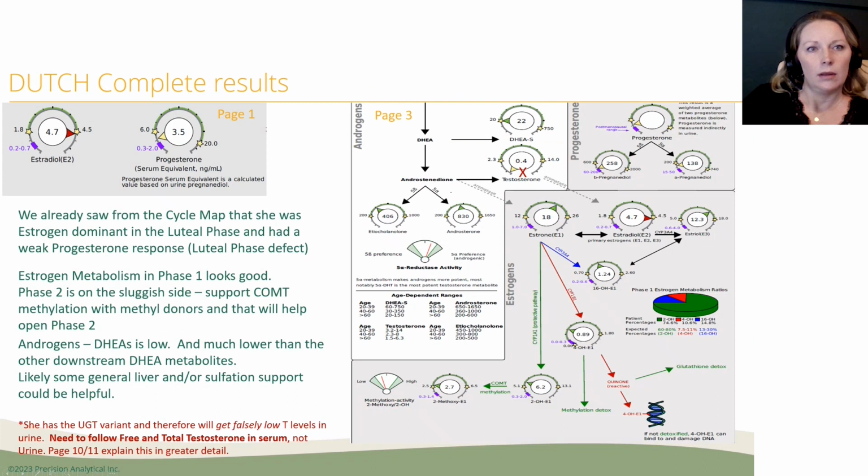These two dials up here are from page one. They put these two dials next to each other on page one, but then we also have our page three results where we can actually see that estrogen metabolism and how it's graphed out. We already saw from the cycle map that she was estrogen dominant in that luteal phase of the menstrual cycle, and she had a weak progesterone response. So those two dials are kind of pointing towards each other when ideally we would like to see the progesterone a lot higher and the estrogen, you know, within range, especially for a fertility patient.